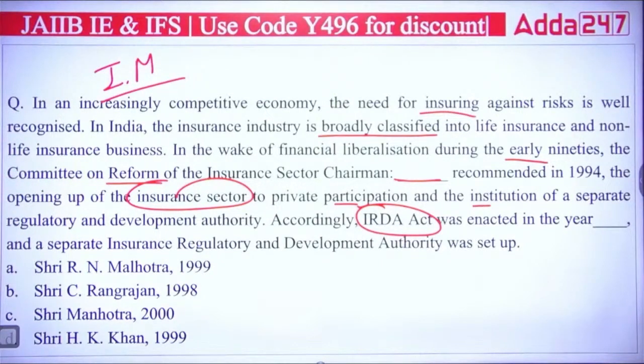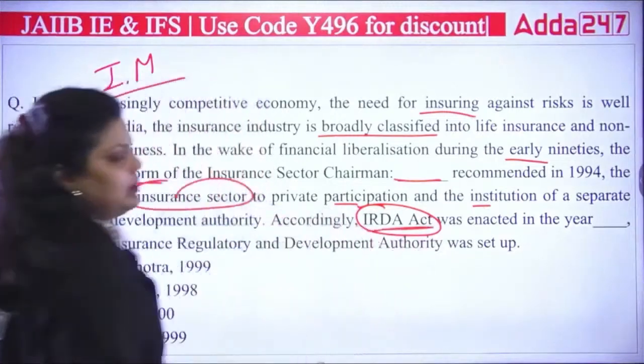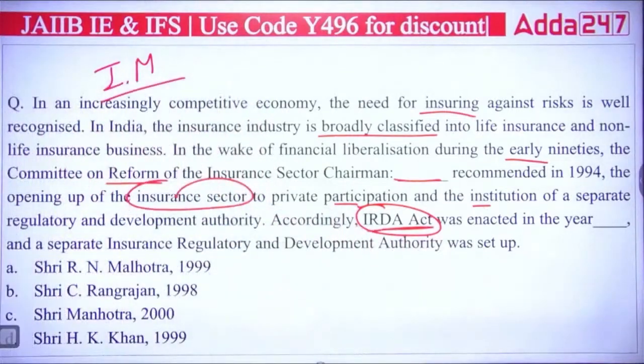So there are two fill-in-the-blanks. First, you have to answer the name of the chairman. Second, you have to answer in which year this IRDA Act was enacted. So you have to answer these two things: A, B, C or D. So which committee is it?